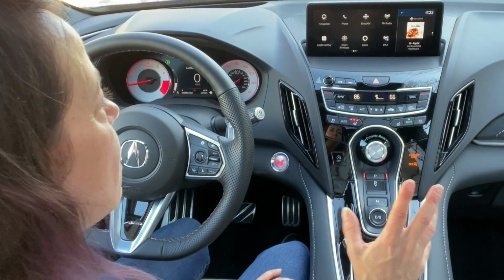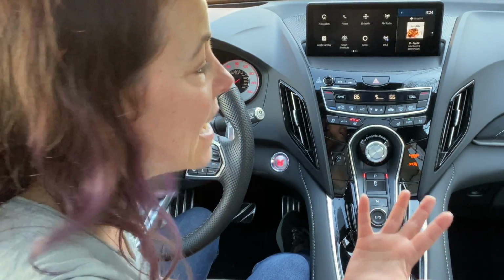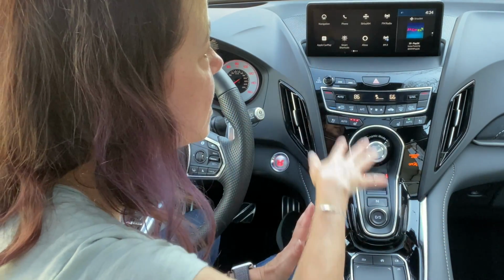The jury is still out for me on this system. I tend not to like things that you have to touch here in order to operate up here. The best systems for me are redundant, because I'll be honest with you, there are some things I want to use the touchscreen for, but then there are some things that I actually want to use this for. So in Apple CarPlay, 100% of the time, I want to use the touchscreen. But sometimes with the native functions, it's easier to use this right here.